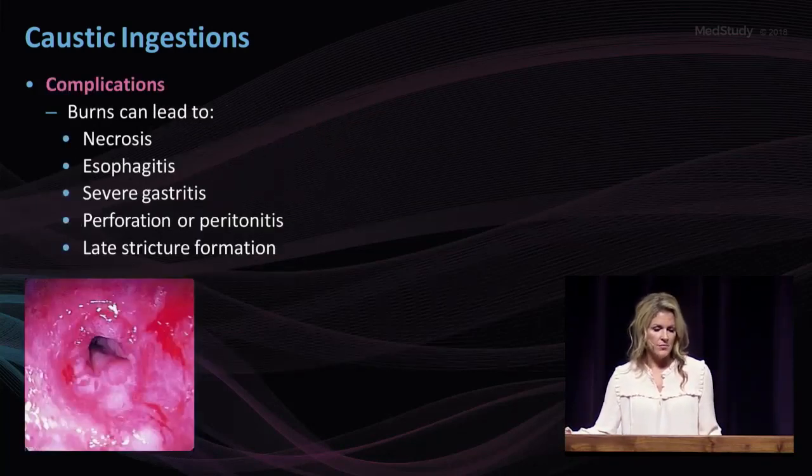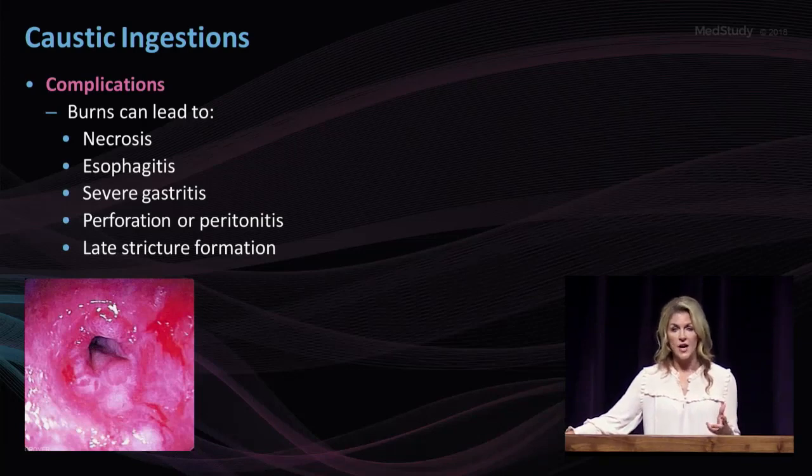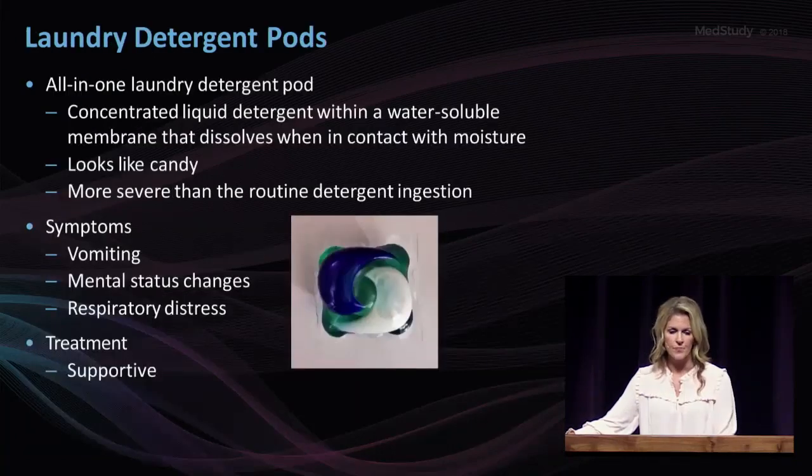Complications: necrosis, esophagitis, gastritis, perforation, peritonitis, or late stricture formation. They'll get scarring weeks to months later.